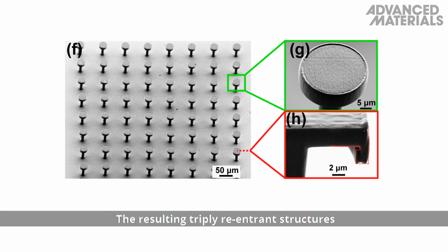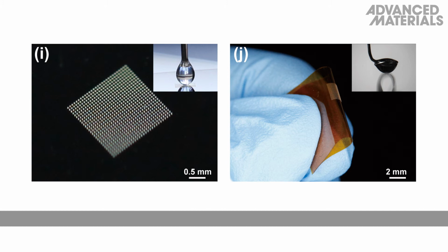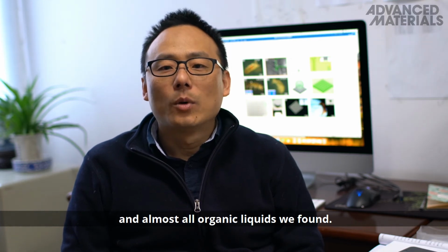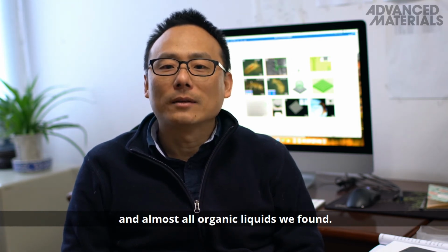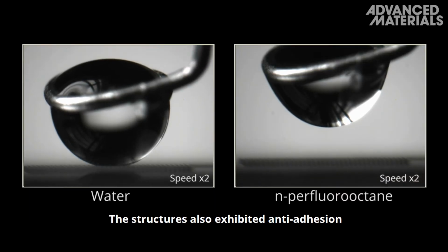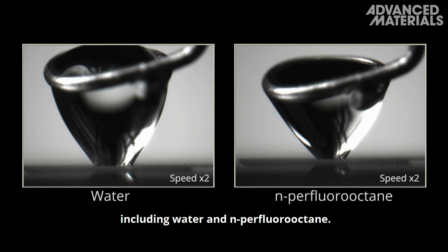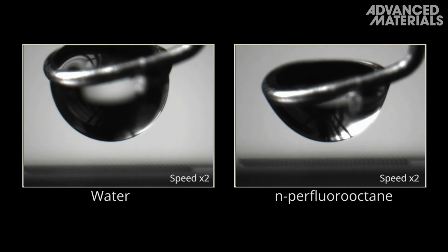The resulting triply re-entrant structures could be constructed on a target substrate, including a rigid silicon wafer or a flexible polyimide film. These structures show super repellence to water and almost all organic liquids we found. The structures also exhibited anti-adhesion and anti-spreading of various liquids, including water and N-perfluorooctane.